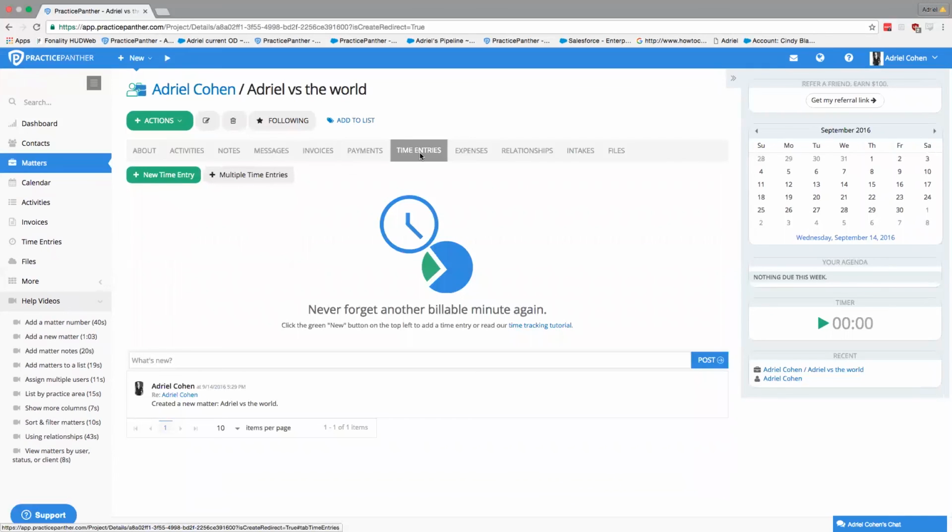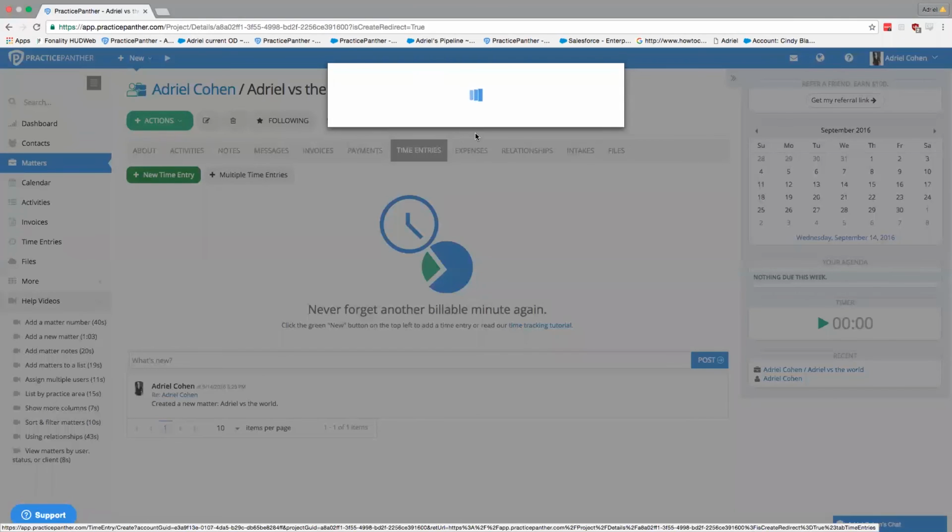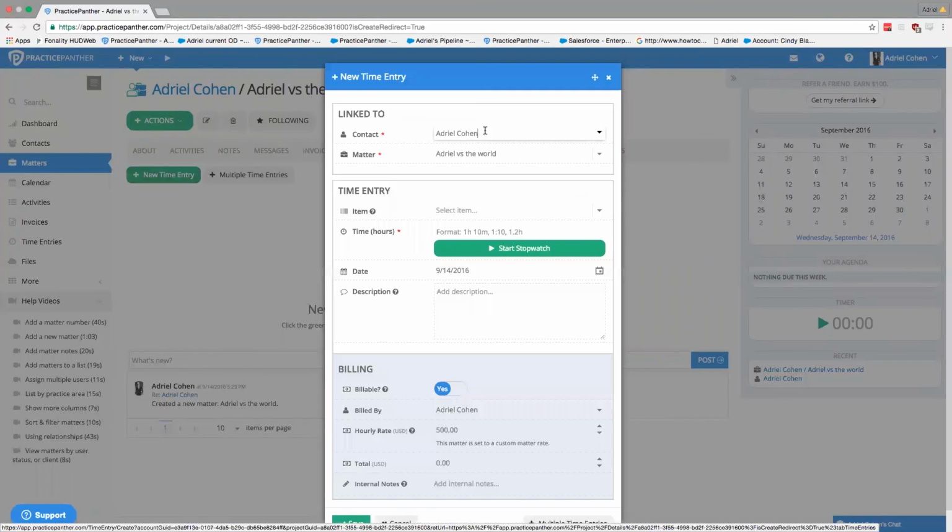Now, a normal question I would ask you guys as attorneys is, do you track time as you go, or do you track time at the end of the day? And what a lot of attorneys have been telling me is they track time as they go. But I will show you guys both just in case you need to. So if you track time as you go, you're going to click on this big green new time entry sheet right over here, and you're going to be logging your time just like this.